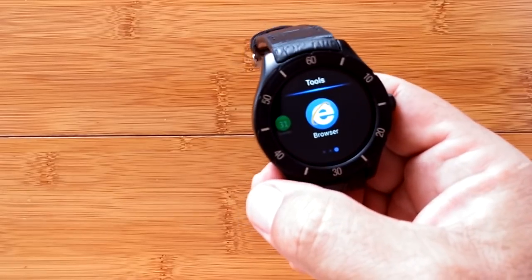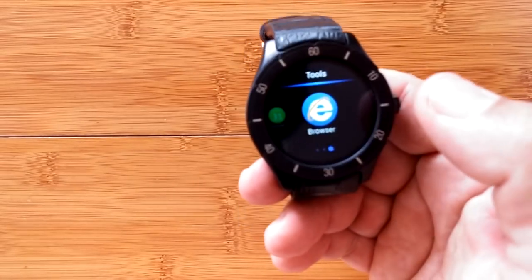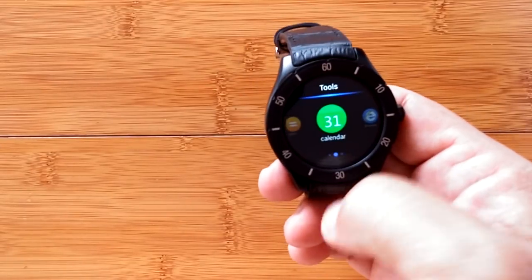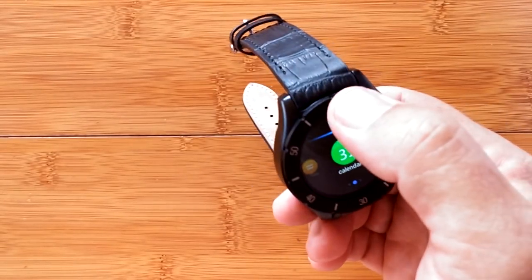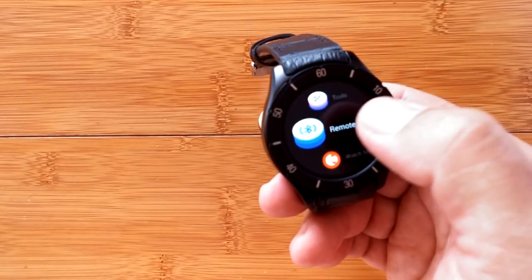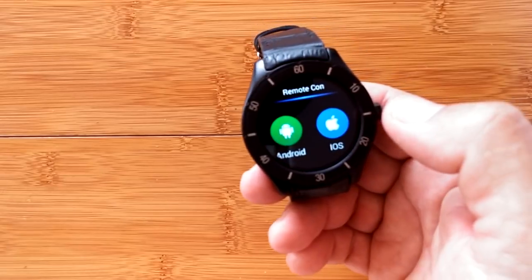And then a browser, their own browser built in. But remember, it's an Android watch. You can download Chrome if you use that, link all of your tabs, and Safari or Firefox is awesome. If you guys haven't tried the new Firefox, wow, it's really good.